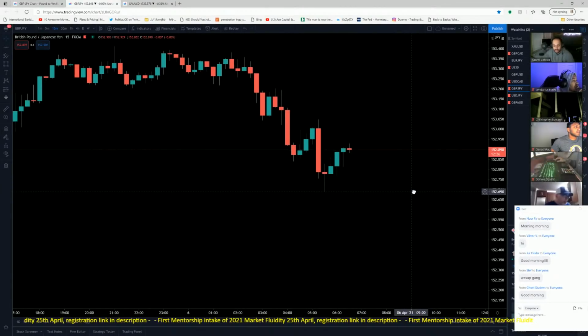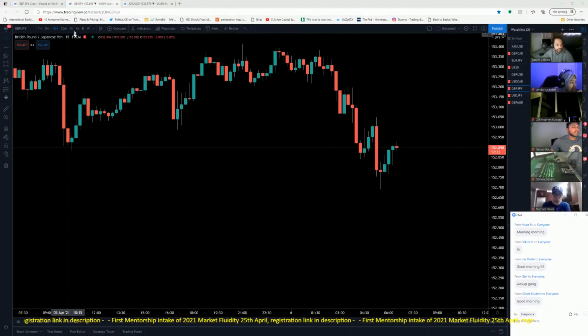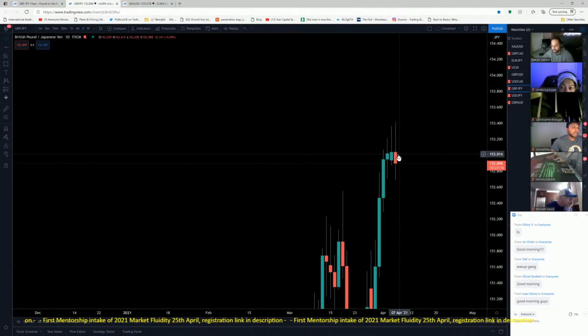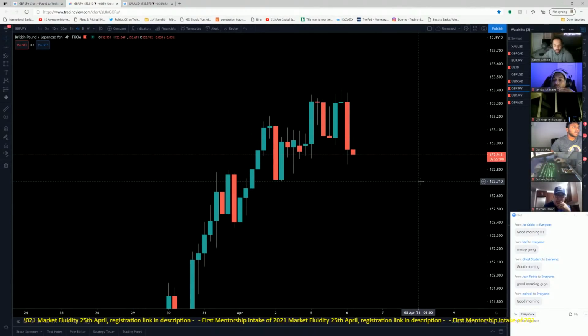So let's do a high time frame to lower time frame analysis on pound yen. Let's take a look on the daily here first. Looking on the daily, we're coming down obviously, right? This daily candle is pretty volatile because it broke the high and it broke the low. Let's take a look on the 4-hour time frame. 4-hour time frame tapped into a support around 152.700, rejected it.